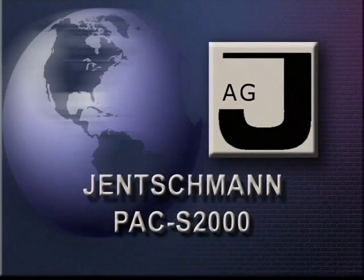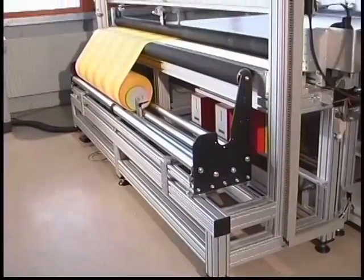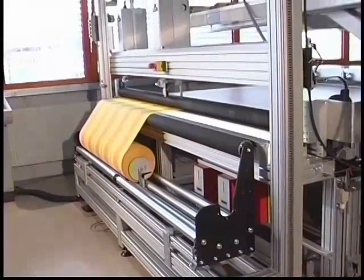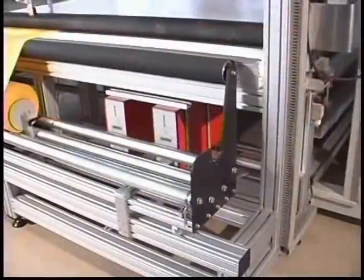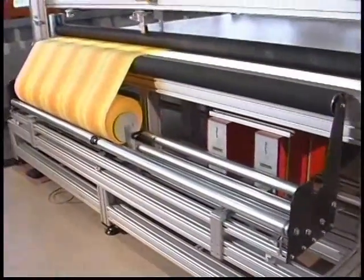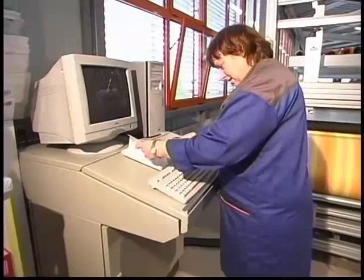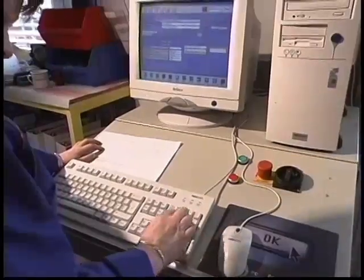The manufacturing process of an awning starts with the cutting out off the reel. An awning normally consists of several fabric lengths, full width and two left and right side strips that are cut longitudinally. This process is performed by Jentschmann's PAC S2000 computer-controlled cutting system. Input of the overall dimensions of the awning are sufficient for cutting fabric lengths. Data entry may be done manually or via local area network using a keyboard or barcode scanner.